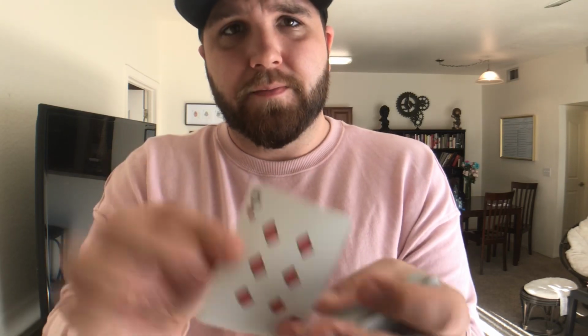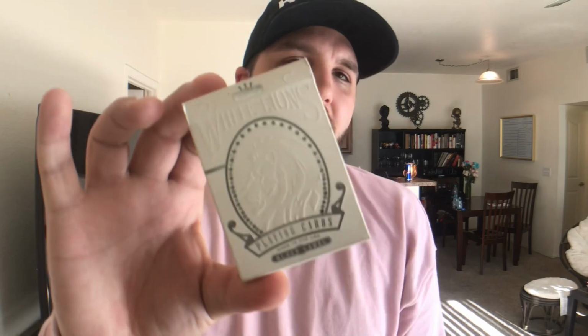This is a 6. And my final honorable mention before I talk about what my favorite marked deck is of all time is the David Blaine White Lions. The Black Lions have the same marking system, and I actually like the Black Lions better, but the marking system in the White Lions is a little bit more prominent. These cards are marked for both value and suit. They look standard. They have semi-standard pips and indices, some custom courts, but that's not a big deal.